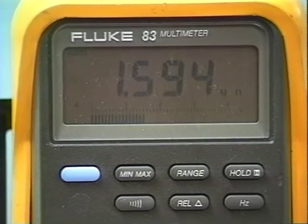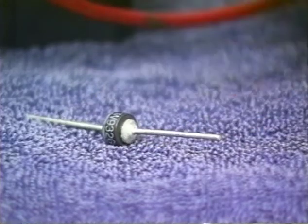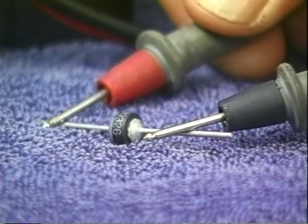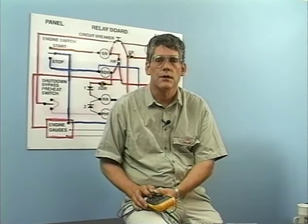Your meter should show continuity. If it doesn't, the diode is open. Reverse the ohmmeter leads and you should have no continuity. If you do, the diode is shorted closed. Well, that's a quick rundown on our DC relay logic on Northern Lights generators.